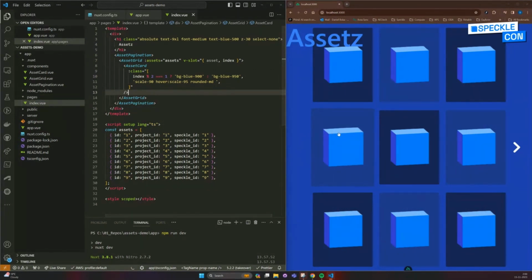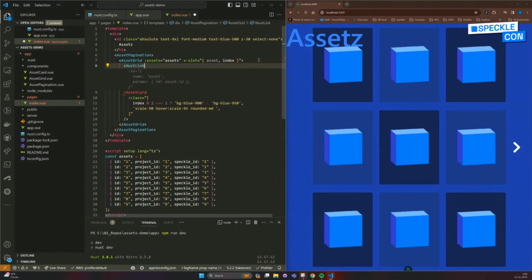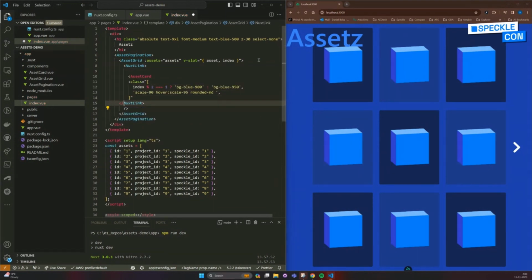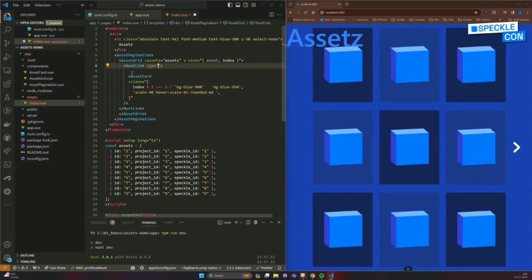And now we need to add one more page, because after clicking on a particular asset, we want to see more details about this asset and navigate to this asset page. To do so, we're gonna use another Next component, which is Next Link. This basically allows us to do some routing inside this component. After clicking on what's inside this Next Link, I want to navigate to another page, which will be an asset page, and then the ID of a particular asset. So we are again using this asset that comes from the grid, and then we are using its ID.